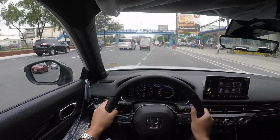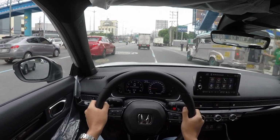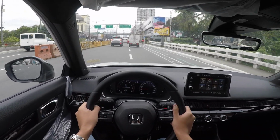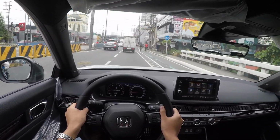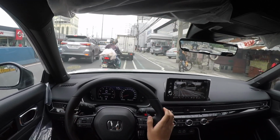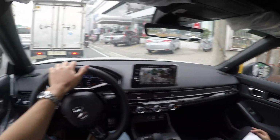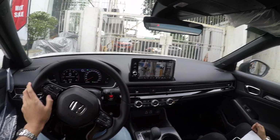Alright guys, and that's one good round with the Honda Civic, the all new Honda Civic, and it's amazing. It's actually more than what I've expected, and it definitely went over the expectations of me as a POV driver here. I'll just make a good right turn right here and bring it back to the lot. Make sure we don't hit anybody. That was our horn test.